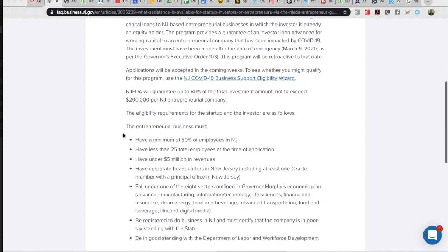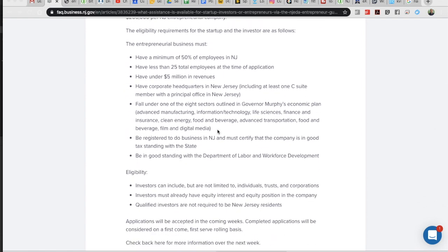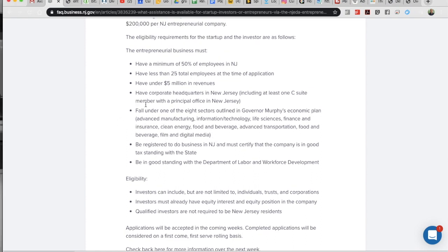Next, there's a bunch of requirements here that you're going to see. So what I find most interesting is the type of businesses you can start. Let me just go through these with you. First of all, they have advanced manufacturing, information technology, life sciences, finance and insurance, clean energy, food and beverage, advanced transportation. Did we mention food and beverage? Film and digital media. Okay, so let's dig a little bit deeper into what these companies actually are.